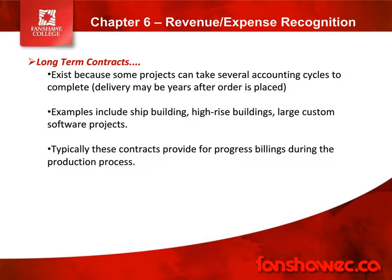I've given you a few examples on the slide. So things like shipbuilding, high-rise buildings, custom software projects. It could be us designing or developing and building a luxury resort. Any of those types of projects typically take longer than 1 year. So what we need is an accounting methodology that allows us to track revenues and expenses over a period of time. And there are different rules as to when we recognize revenue and expenses between two methods or two models, which we'll discuss in this chapter.